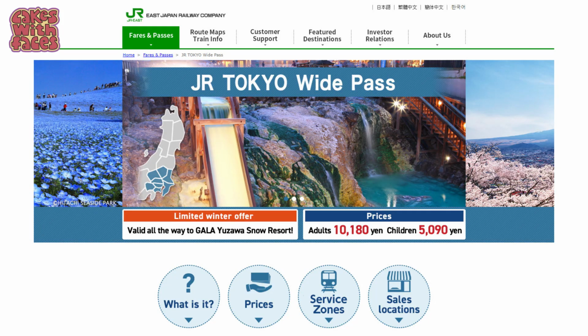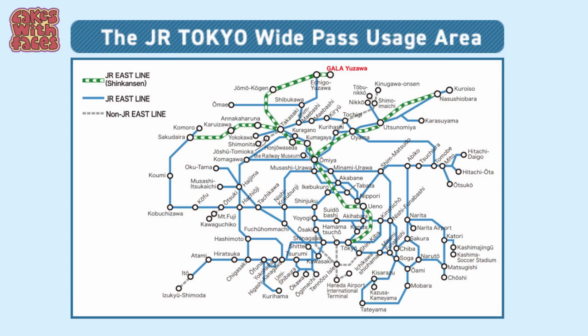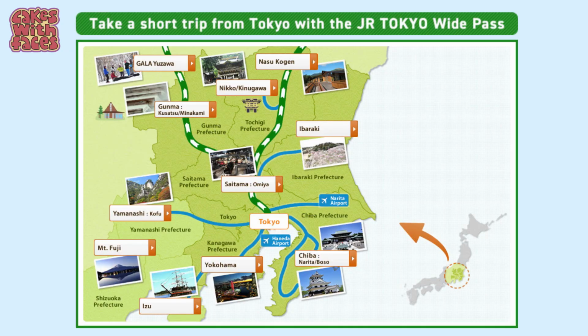It's called the Tokyo Wide Area Pass. It's valid for 3 consecutive days and it's just over 10,000 yen. You can go on as many trains as you want in the wider Tokyo area. If you look up Tokyo Wide Area Pass, it tells you which lines it's valid on. You can go to all the neighbouring prefectures around Tokyo. So that includes Nikko, some ski resorts in the wintertime, Mount Fuji, Yokohama, the Izu Peninsula and the Boso Peninsula.